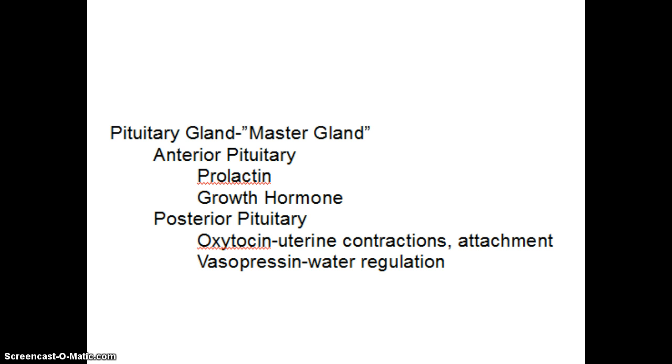The posterior pituitary is going to release oxytocin, which is important for muscle contractions, in particular uterine contractions during childbirth, but has also been implicated in attachment. Not only attachment of the mother to the child, which would make sense given the intense contractions that occur in labor, but also is released when we have sex with somebody and have the orgasm, which is muscle contractions. A little bit less intense than labor pains, but certainly would encourage attachment to our partners.